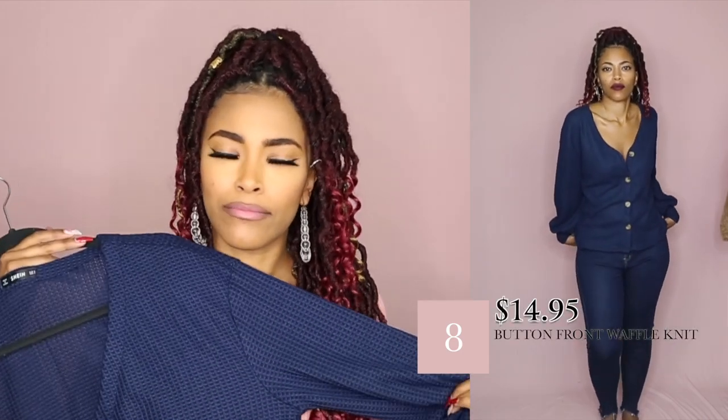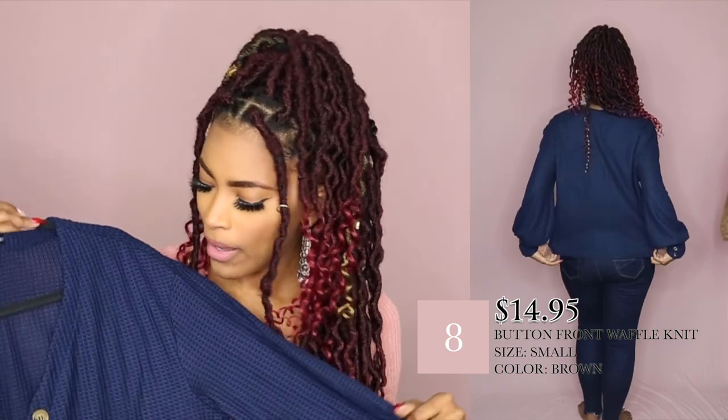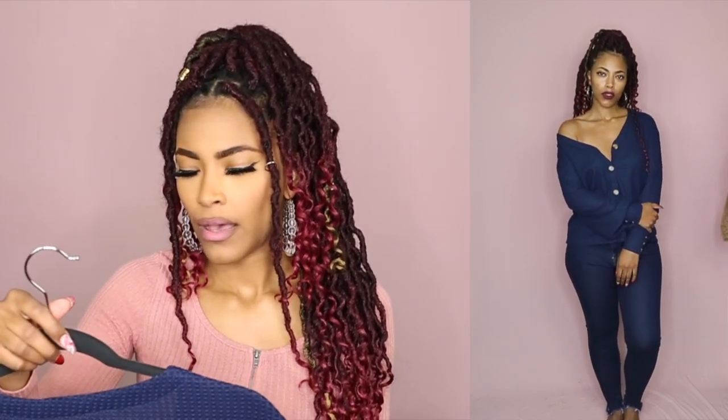Up next, I have this very basic cardigan sweater. I don't really know why I bought this. It doesn't look bad, it's just very basic, and I'm not sure what made me get it. Blue is not a color I'm big on. But I mean, when I put it on, it was really cute. I'm not gonna lie, it was cute. I like the way it looks.